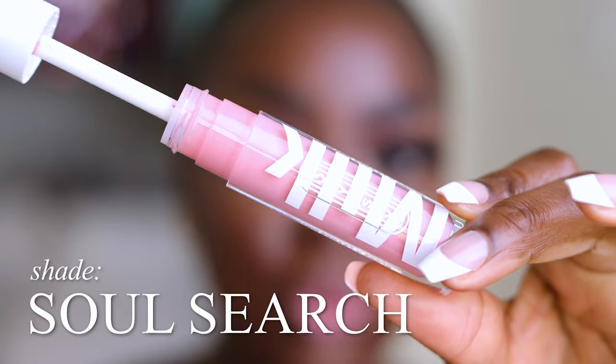Should I do a gloss? Ooh, we got a pink gloss from Milk Makeup. It has a shimmer to it. This is called Soul Search Odyssey Lip Oil Gloss. Lip oil gloss. Let's add some. All right, here's the finished look. I love the shade on me.